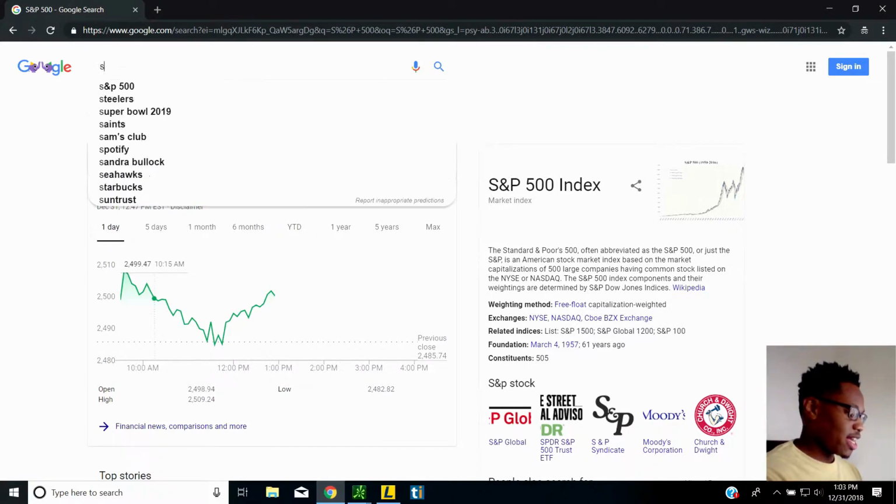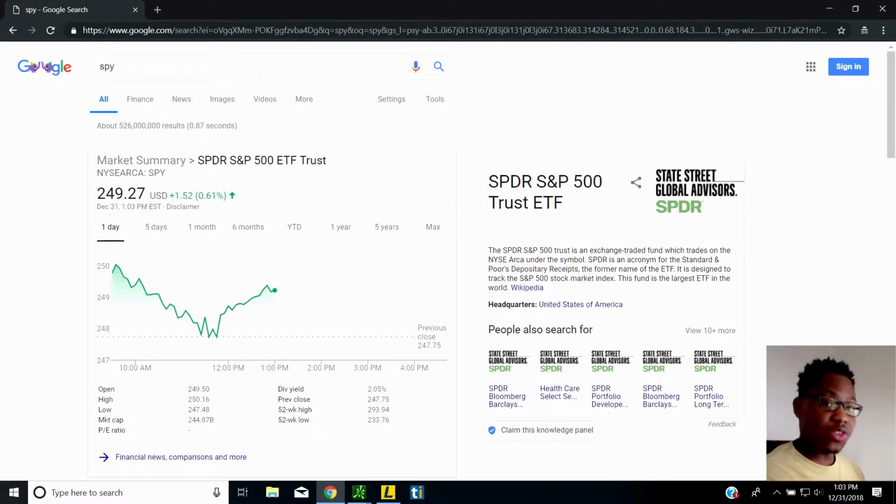That stock symbol is SPY, or the SPY. As you see here, it is designed to track the S&P 500. And the price is much better at $249.30. Much easier to trade. For traders and investors alike, the SPY acts as a leading indicator for the health of the overall stock market.